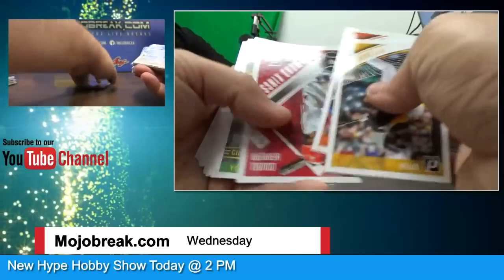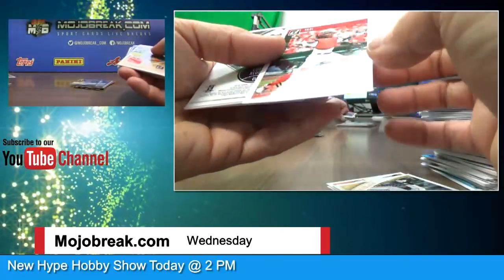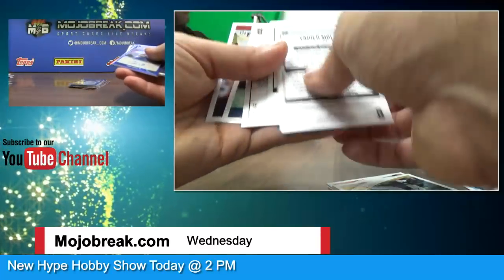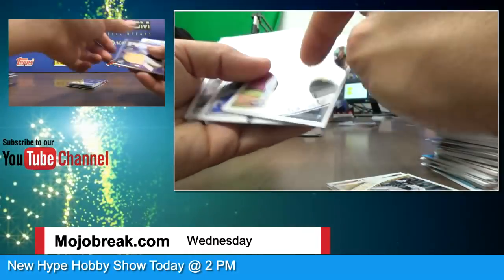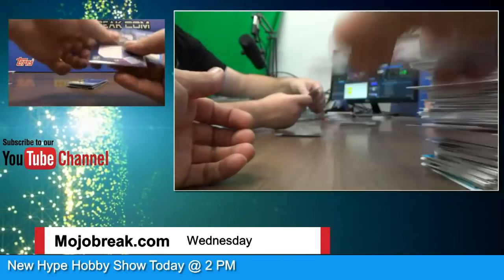We always like to make sure that me and myself and Dan are here when you guys show up. And Yadier Molina. That was backwards. Actually, all these are backwards. These are short printed: Severino, Frazier, Bellinger, Yadi, and Bass.